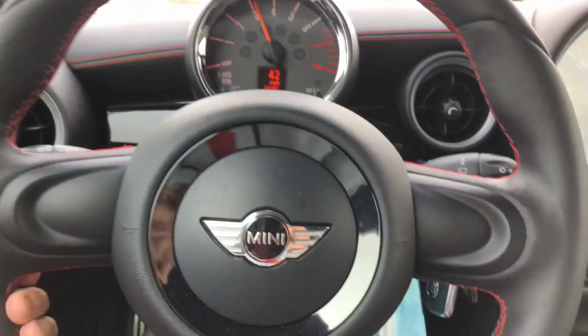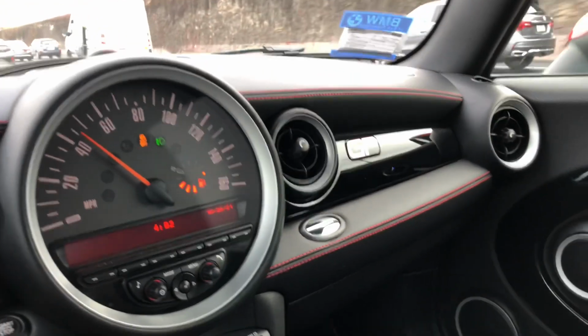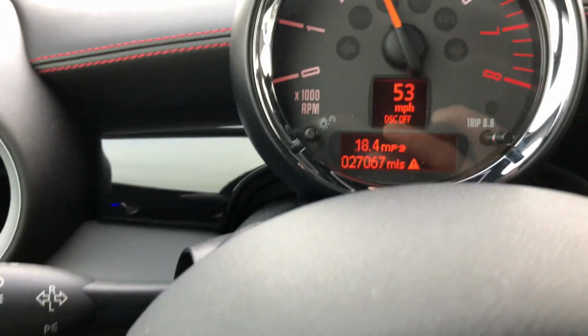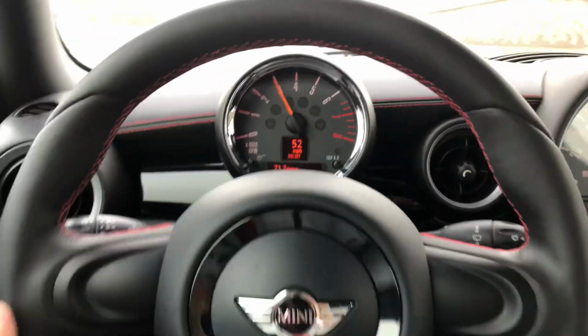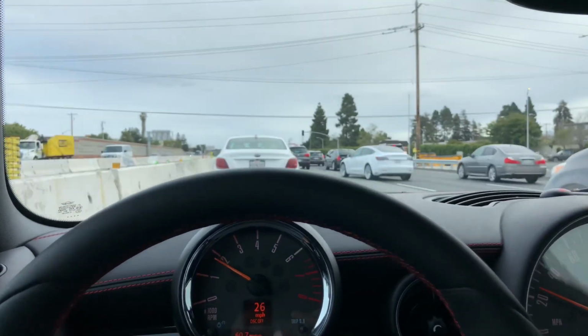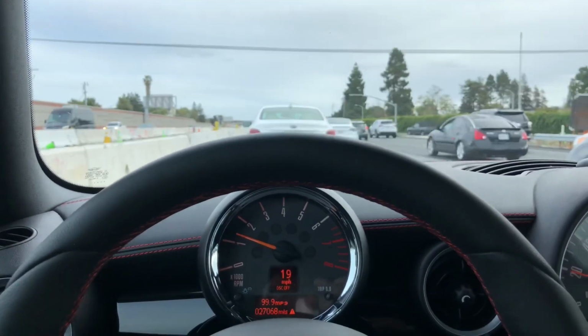This right here is my new Mini Cooper, John Cooper Works GP edition, 2013. It's got 26,800 something miles, so a very low mileage car. I'm currently on my way to the exhaust shop in Road City. He's been doing the last 2-3 of my vehicles.